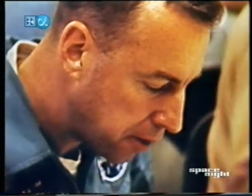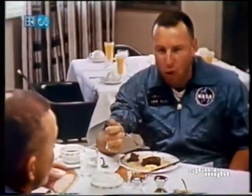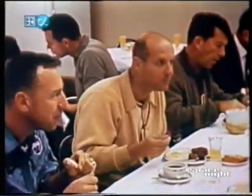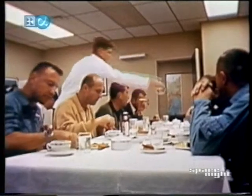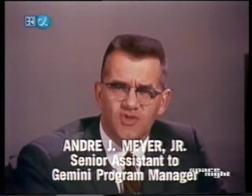Jim Lovell did comment that he was looking forward to a good long flight. Attending the breakfast with astronauts Borman and Lovell with Wally Schirra and Tom Stafford, pilots for the Gemini 6 mission, which will be scheduled some 9 days after the Gemini 7 liftoff. When I first heard of this plan to rendezvous two spacecrafts by launching a second spacecraft from the same pad within 9 days, I thought it was next to impossible.